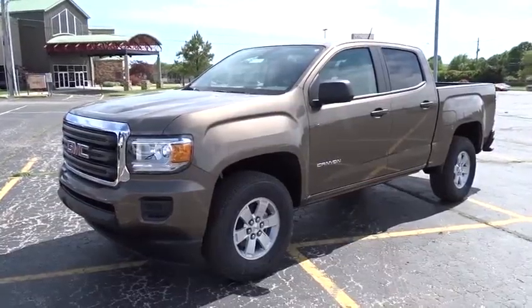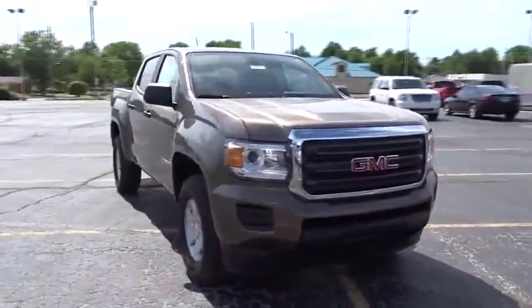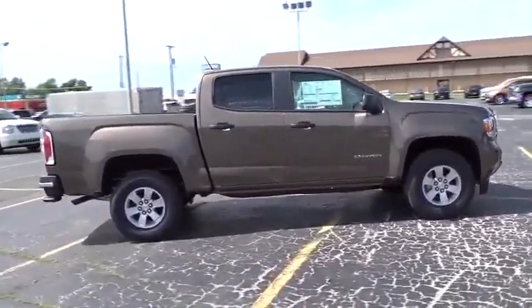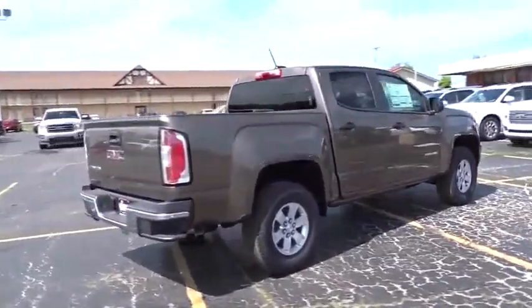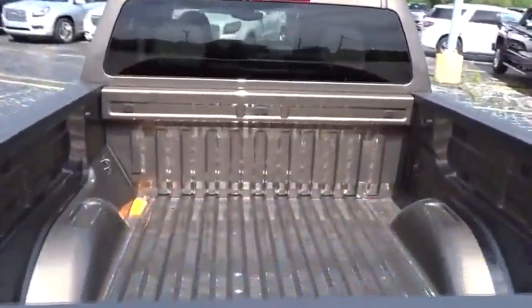The 2016 GMC Canyon. With one of the most powerful standard four-cylinder engines in the class, the Canyon lets you enjoy 18-city, 25-highway EPA-estimated MPG, and is engineered to absorb the bumps, handle the curves, supply superb traction, and provide seating for five. Here are some of this vehicle's great options.